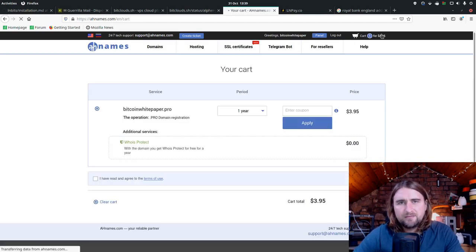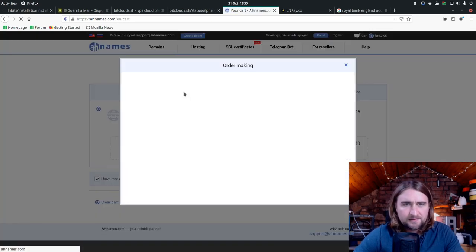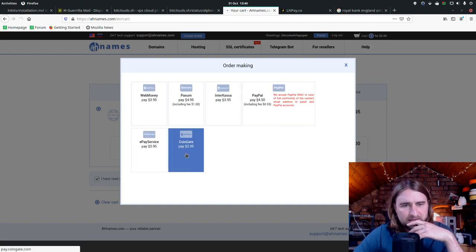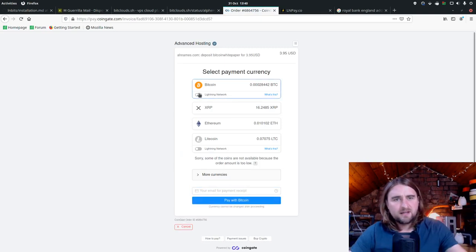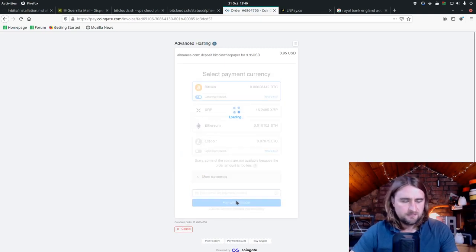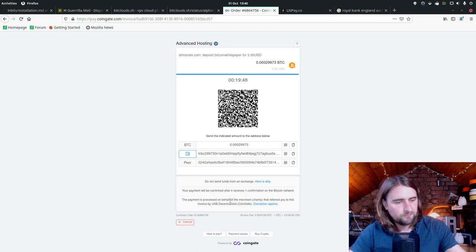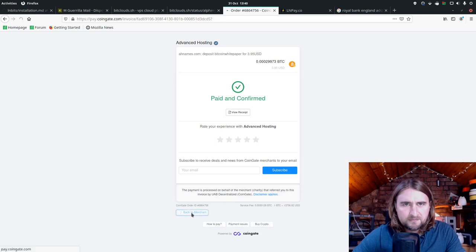Okay, pay for it. I agree. Make order. Order making. Some nice translation stuff going on in here. CoinGate. Pay using Lightning, please. Give me an invoice. There we are. So it actually says $5 on my wallet, but that's fine, it's not much. Okay, payment confirmed, go back to merchant.